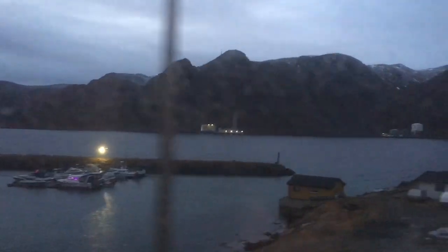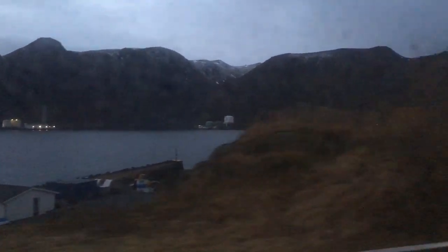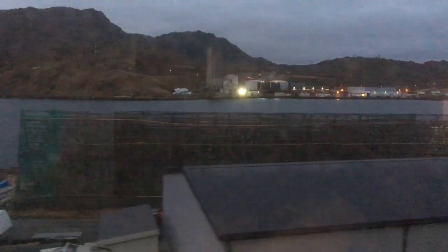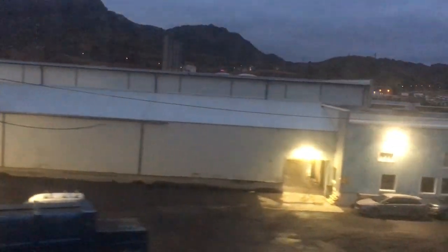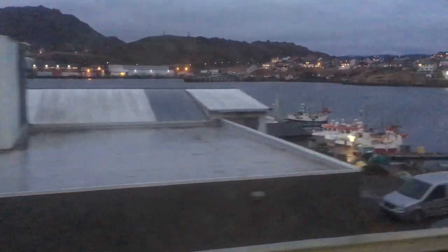In a few moments, on your left, you're going to see some drying racks for the stockfish. Here they are. What is stockfish? Stockfish is dried caught fish, but in this case is dried haddock. The fish head is removed from the bodies, and both heads and bodies are hung on these racks. Then after 8 to 10 weeks, the codfish or the haddock is dried, so the stockfish is ready.